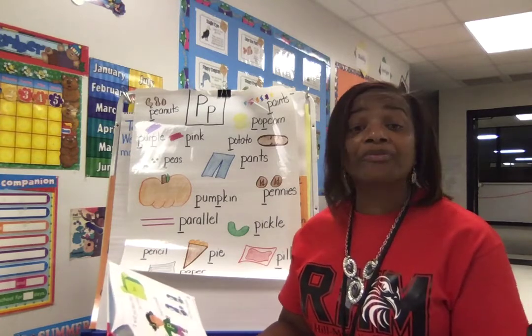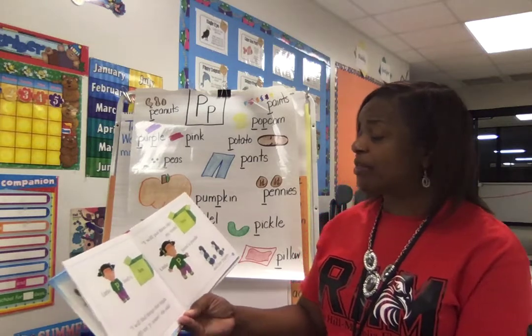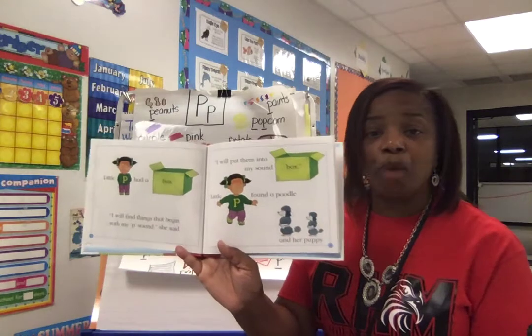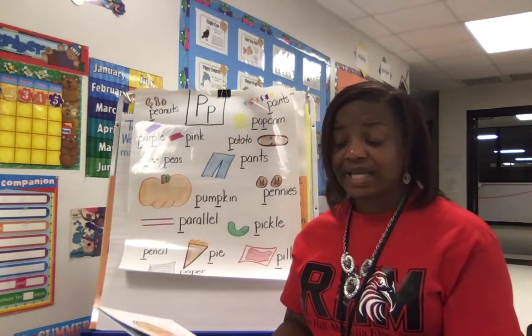Little P had a box. I will find things that begin with my P sound, she said. I will put them into my sound box. Little P found a poodle and a puppy. Poodle, puppy. Start with the letter P. Did she put the poodle and the puppy into her box?